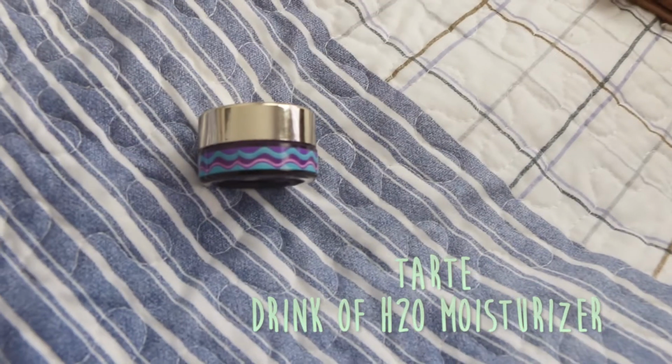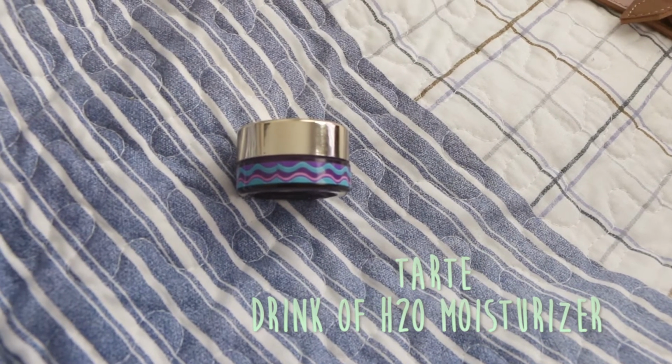That way, if you don't want to brush your teeth but you still want to feel fresh, you can have some sugar-free gum. Or if your ears pop on the flight, if you have really sensitive ears, then chewing gum is a good idea. And then last but not least for this little pouch is this little Tarte moisturizing cream that I have. It's a gel moisturizer.